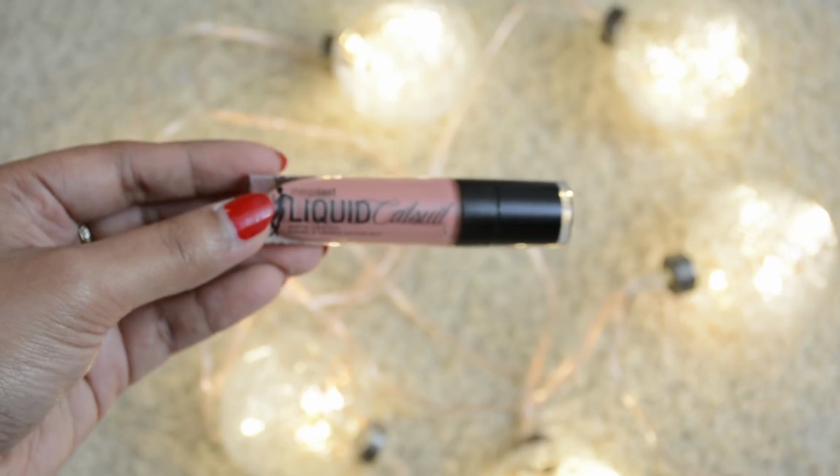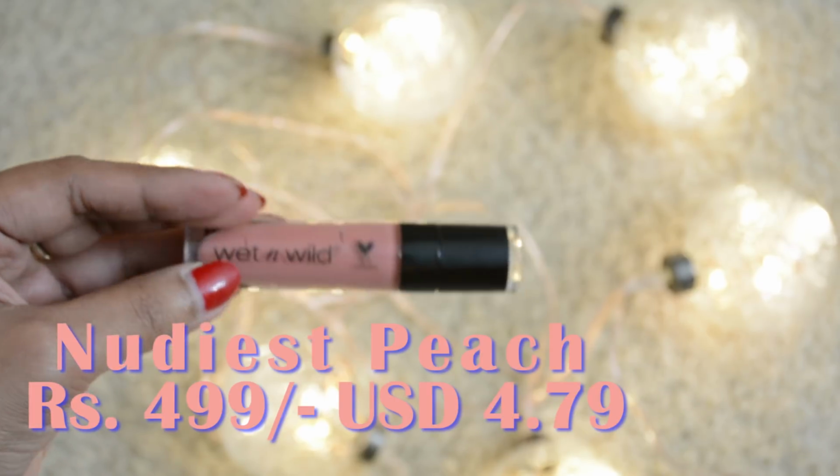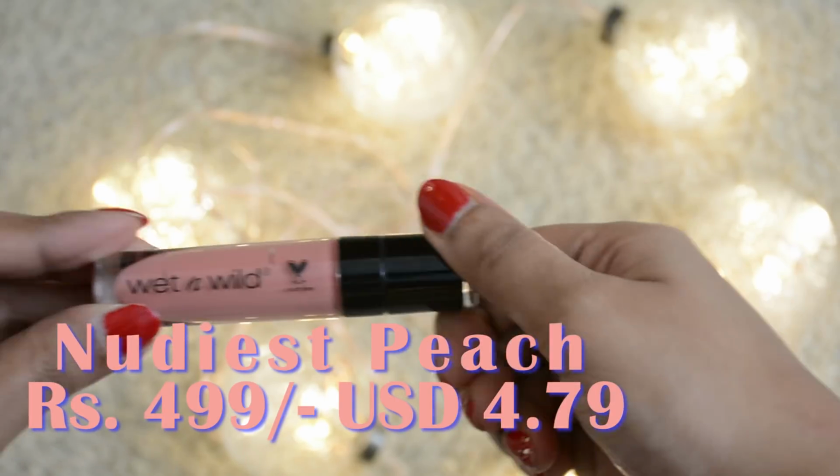I think there are only 6 shades out in India, although Wet n Wild has almost 13 shades available in all the drugstores in the US. I think I'm right, only 13. So I thought I should share with you all the lip swatches and my review on this product. So let's get started. And here is the first shade of today's video, starting with a lighter shade.